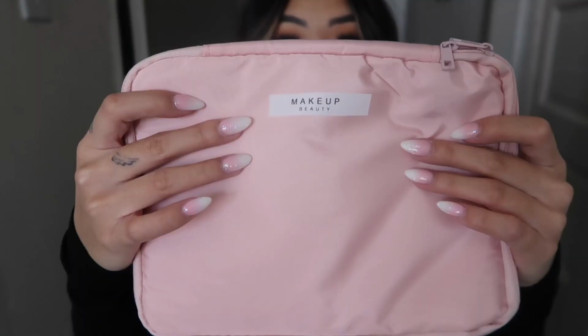And then last but not least, I travel so much, but I never invest in a nice makeup bag. I don't know why, but it's so annoying when I'm traveling and I have to dig through all my brushes and stuff. But I finally invested in a nice makeup bag, and this one is really cute. I know it looks small, but it's actually pretty deep. It has brush holders here. It also comes with this little pouch inside. I think it's perfect for traveling, especially on carry-on bags, because it's not that big. And it's pink. It says makeup beauty on the front.